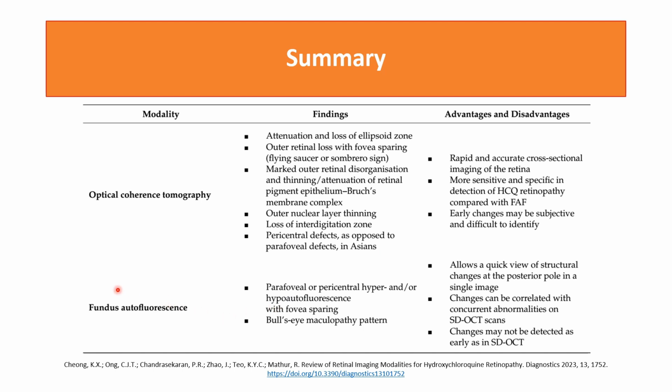And for fundus autofluorescence, as we said earlier, initially they have hyperautofluorescence. However, with time, due to RPE loss, it can lead to decreased fluorescence on the fundus autofluorescence image. Also, it shows very clearly the late, advanced stages of Plaquenil retinopathy like the bullseye maculopathy pattern.